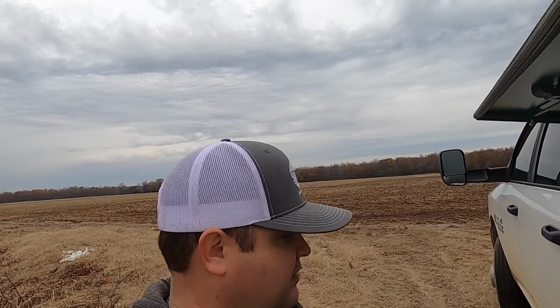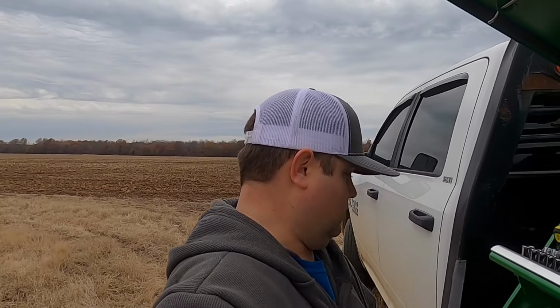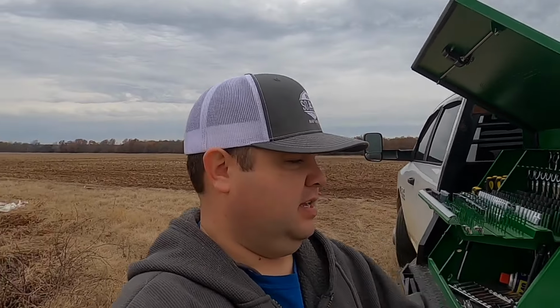So right now, we're out here at one of our rice fields from last year. I'm gonna cover the electric motor up for the winter. I've got some old poly pipe. We're gonna cut a piece of it and get this electric motor covered so it's not exposed to the elements all winter.